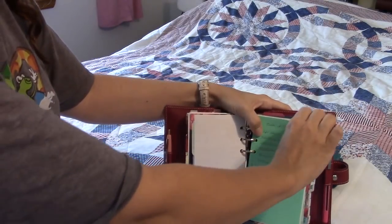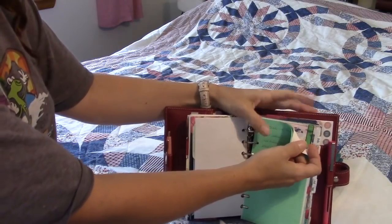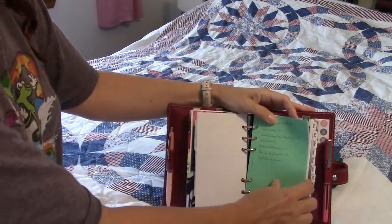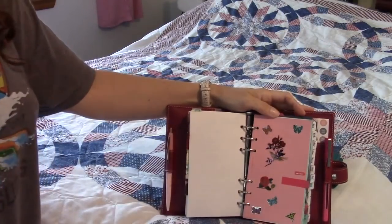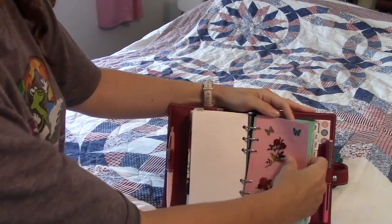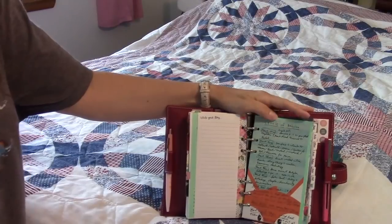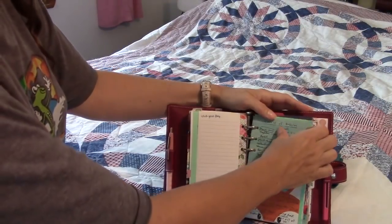And then if I were to turn to that green tab, it brings me to my contacts, phone and address book. All right, and then I have a red tab off to the side. If I flip to that, we come to this cute page. And then after that is my brain dump. So a lot of that's personal, but here's one that's okay to show. This is a Bible study brain dump that I was writing out the other day.